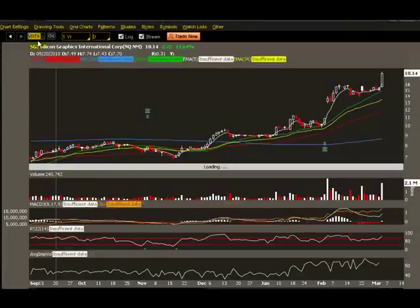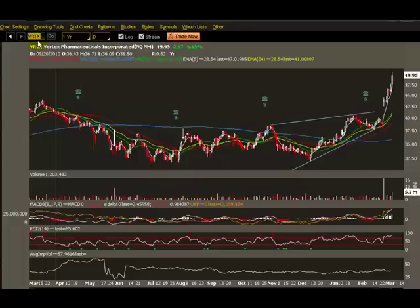VRTX, let's take a look at the chart here. Again, another one that's been strong, broke out. I would wait for this to pull back. Keep the option activity there. There's buyers' interest there, but I would look for a little bit of a pullback to buy into that dip, especially on both of these breakouts here.